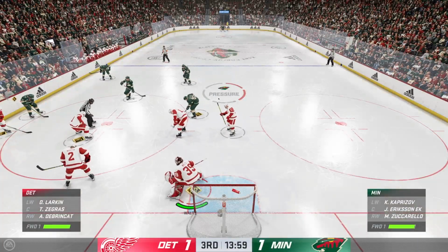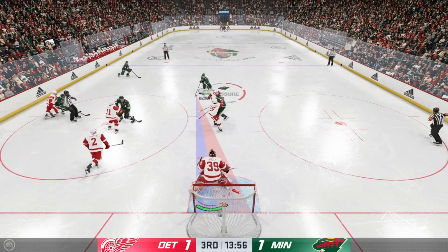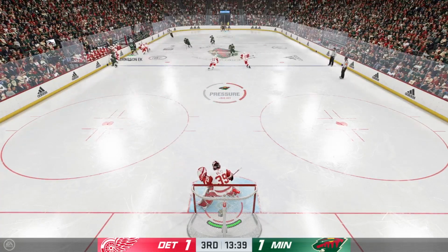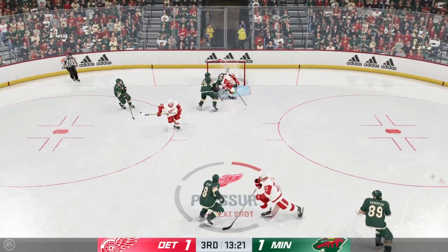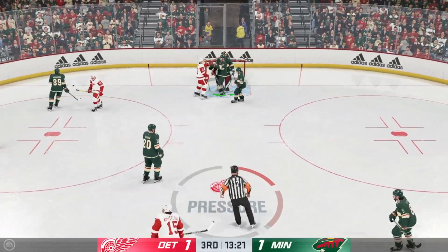Nearing the midway mark of the period. It's all tied up. Erickson has got it. They'll go on the attack here in the offensive zone. Detroit's looking to break out of their own end. Good hit on the play. Detroit's got a hold of the puck now. Takes a shot. Denies it in front. Gustafson's going to hang on to the puck and get a stoppage in play.